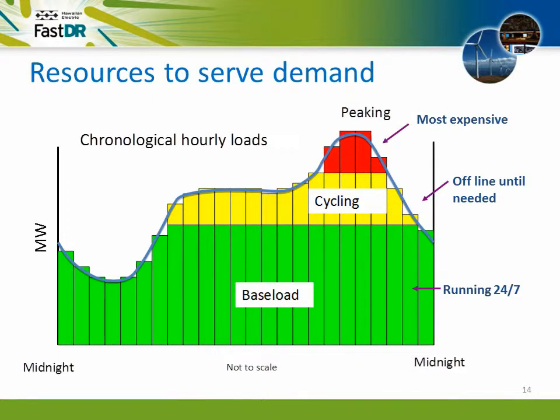If our engineers see a heavy demand will be coming during the peak, peaking units can be turned on to meet that demand. These generators start and come to capacity very quickly and are the most expensive to operate.